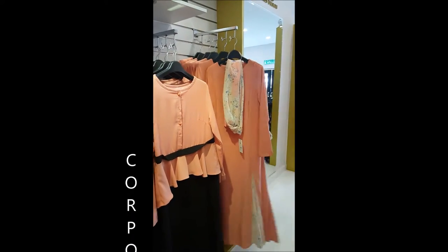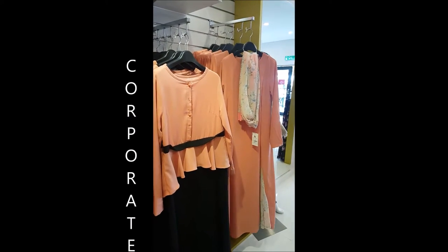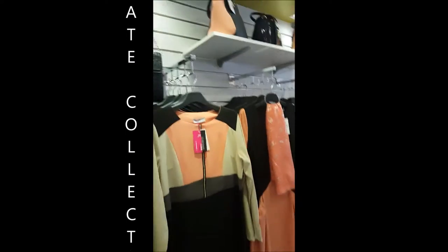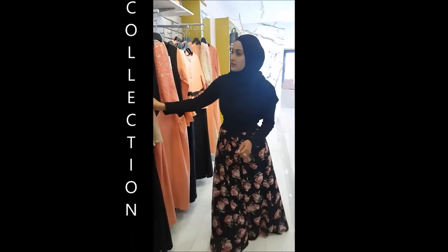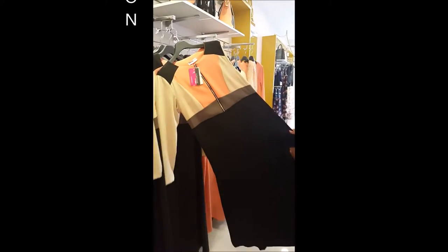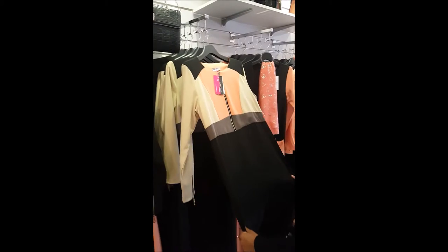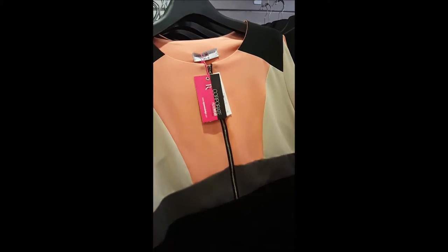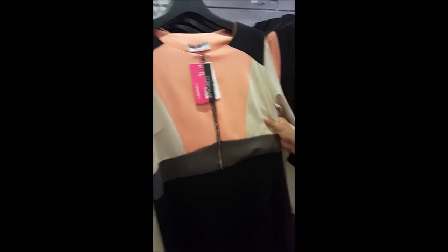The Corporate Collection is dedicated to our working Muslim ladies. The use of block colours and lines represent the bold and the confidence. All abayas by Rayannes Designs are good quality and I assure you there's nothing see-through.